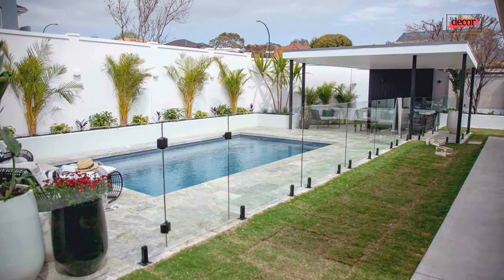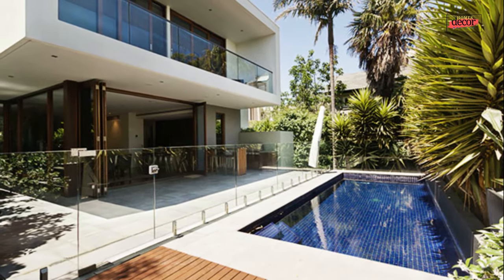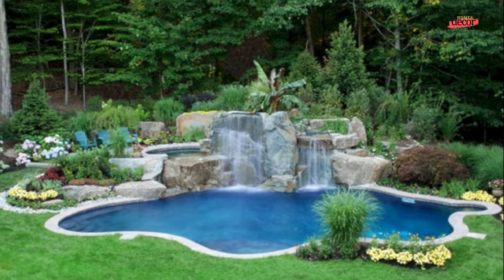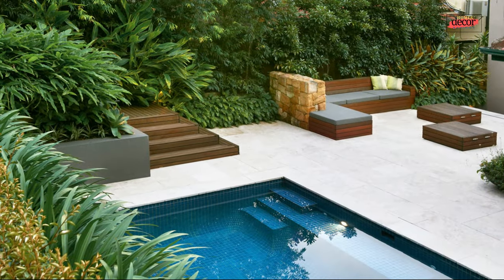Transform your pool from a simple amenity to a luxurious oasis with thoughtful landscaping. By considering your needs, local climate, and personal style, you can create a backyard haven that enhances your enjoyment of your pool and your entire outdoor living space.